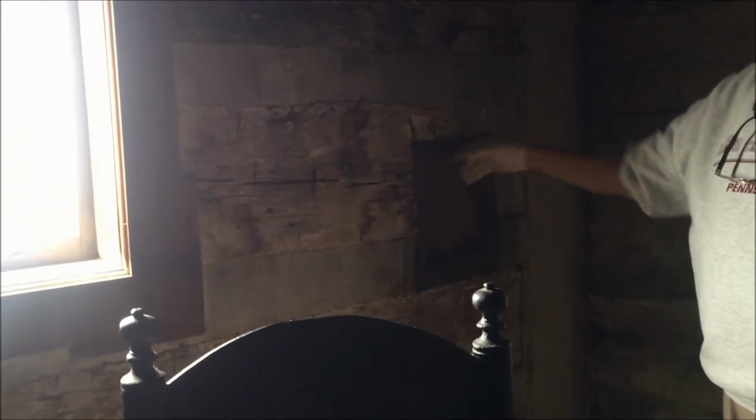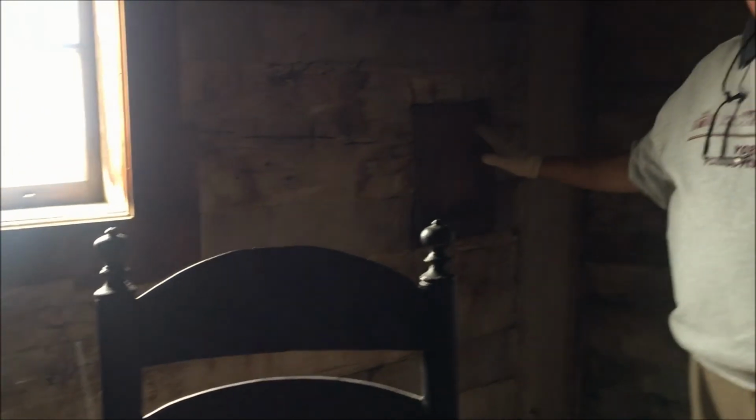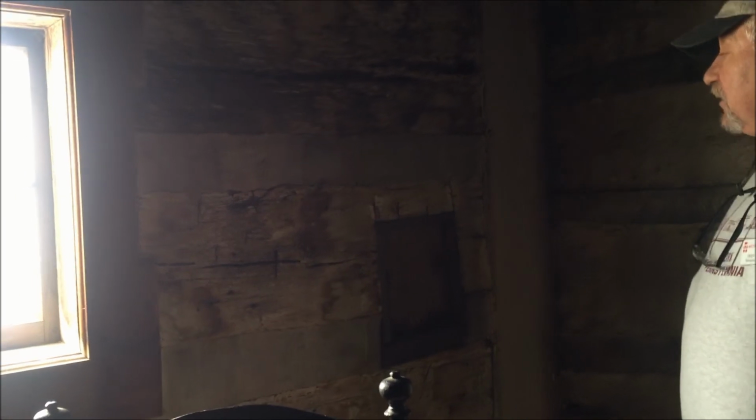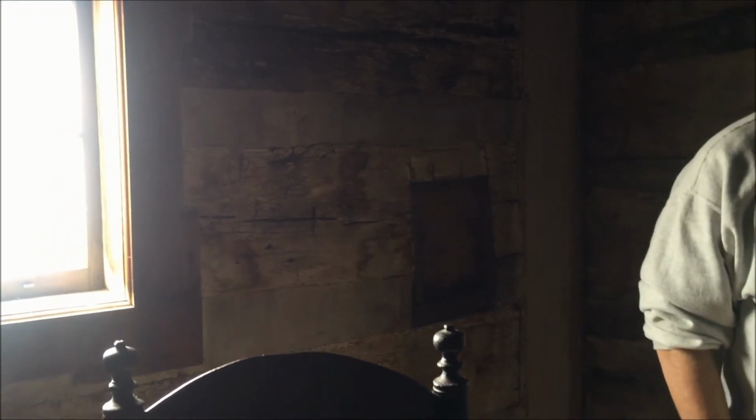When they were renovating this, they couldn't figure out what that was for. It's too small to be a window. It's at an inconvenient place for a window. It's an All Souls window. The people were very superstitious. They thought that if you were here and you died here, your soul needed a passageway. So that's what it is.